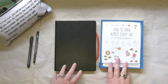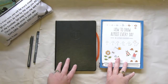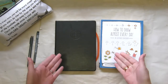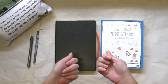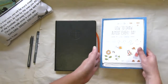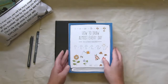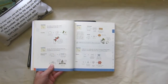I was heavily inspired by, I've mentioned her before, Emily from Emmylou Arts. She bought this book and she started to do little daily doodles in a small, I think it's a weekly Hobonichi insert. And so I thought that sounds like a fantastic idea. So I went and I bought it myself, and it is a really, really super cute book. As you can see, it really does. It has every single day of the year.